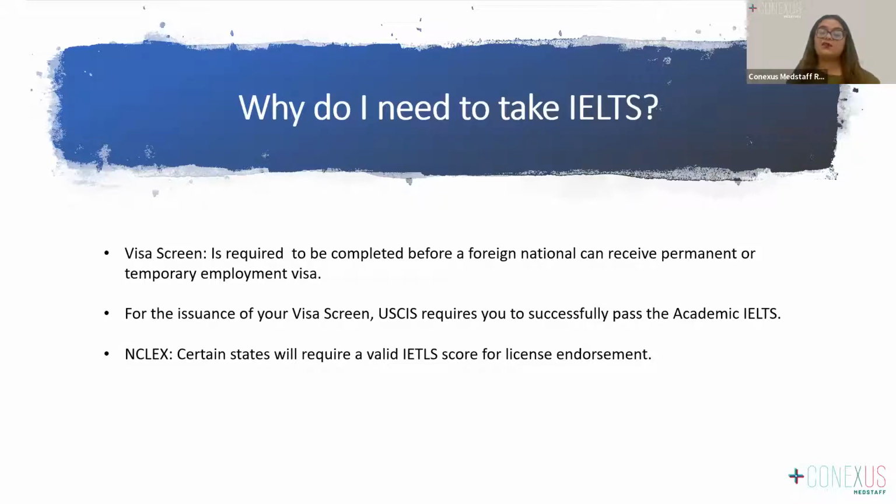Now, if you are a nurse and you're asking about the NCLEX licenses, do you need a valid IELTS for the license endorsement? This is a tricky question, but the answer is yes. Depending on the state that you're endorsing your license for, the IELTS will be necessary.